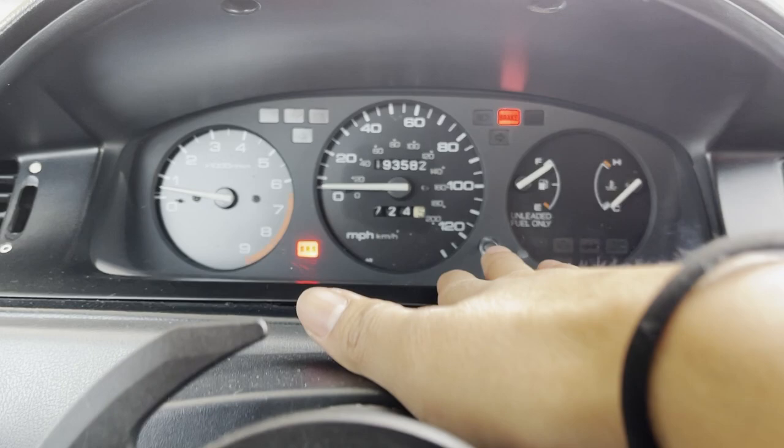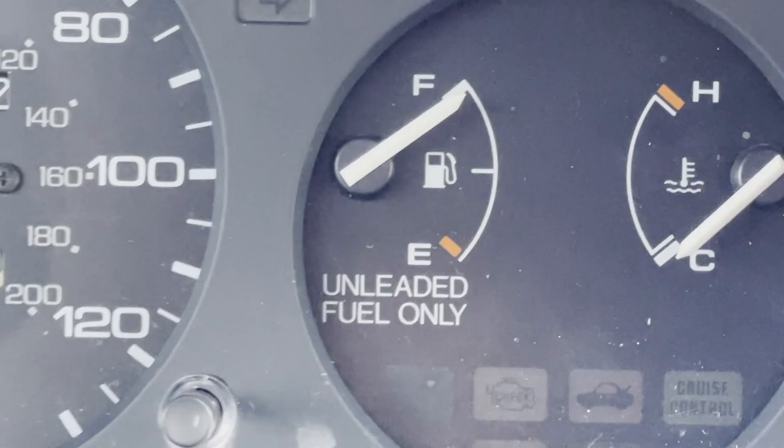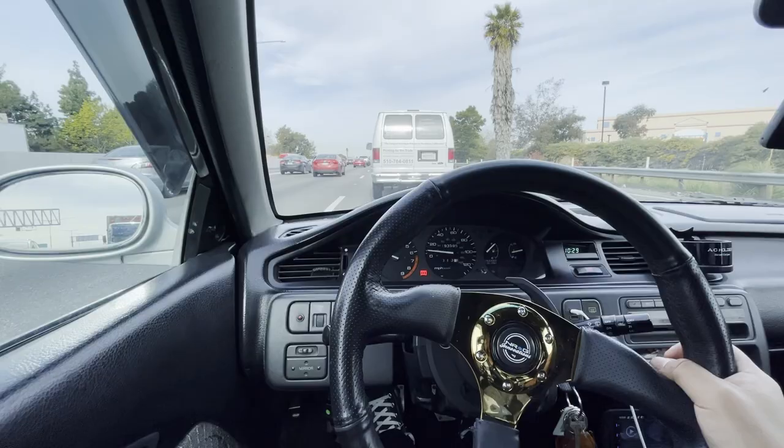Stupid thing lied to me. It said it was full. That's not full. So, wish me luck.